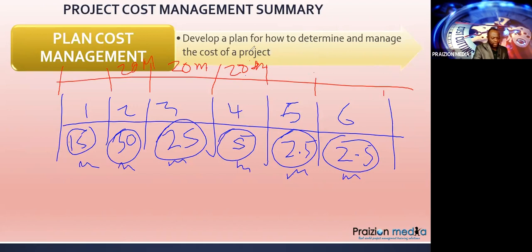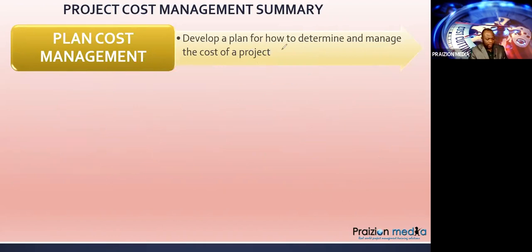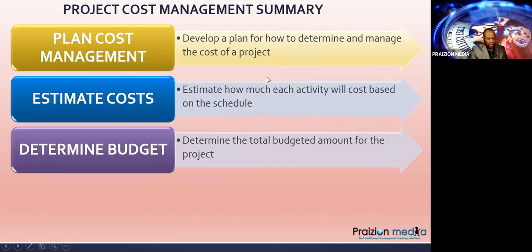So what are you going to do in that case? You've got to move 5 million from here, 5 million from here somewhere else, just move the money around. So you hear that term funding limit reconciliation. That's really what it means. All right, so going back to where we were at the third one, you've got the project funding requirements and the cost baseline.